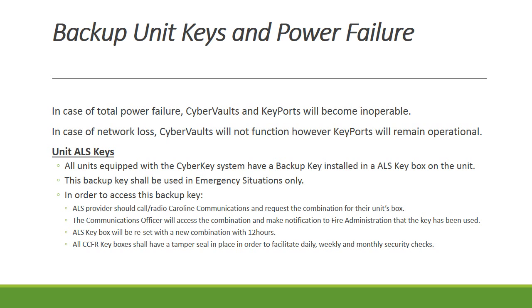In order to access the backup key, the ALS provider should call Caroline Communications and request the combination for their unit's box. The communications officer will access the combination via the sealed envelope and make immediate notification to Fire Administration that the key has been used and the code requires a reset. All CCFR key boxes shall have a tamper seal in place in order to facilitate daily, weekly, and monthly security checks.